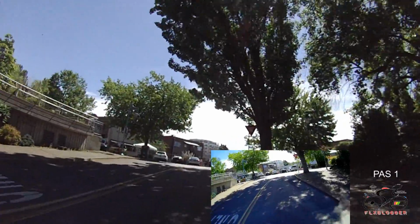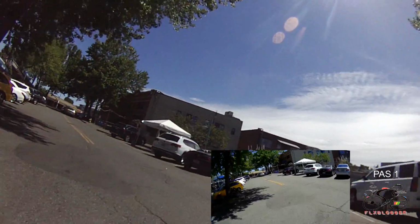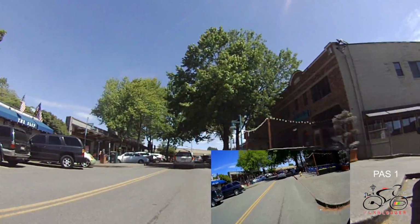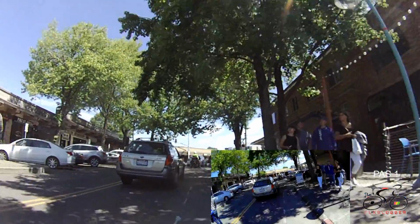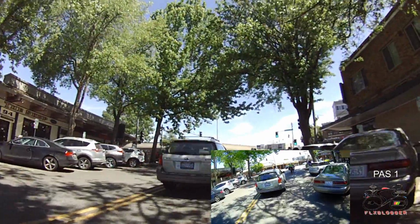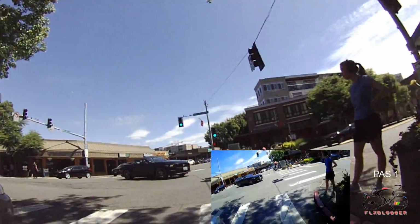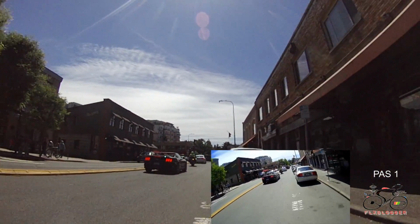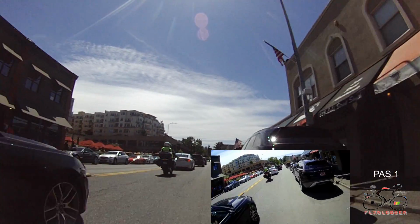Okay. Too bad there's no food court here. I would definitely be eating. Okay, it's a green light, so I think I'll take my time going through here. What are you doing? Don't you have right of way, dude? The nice thing about riding a bike, you basically get to go through all this traffic.